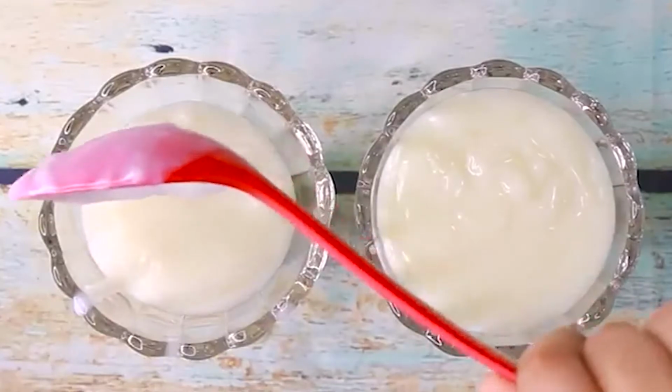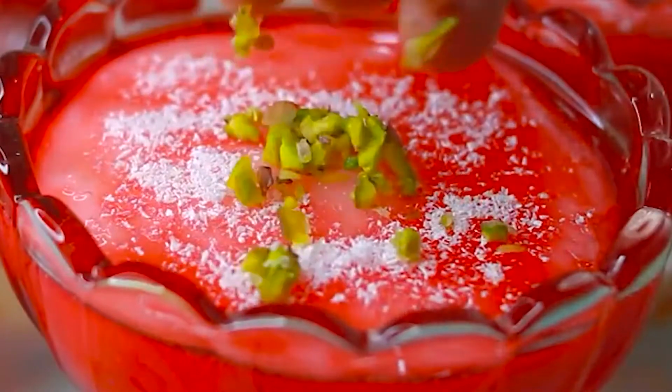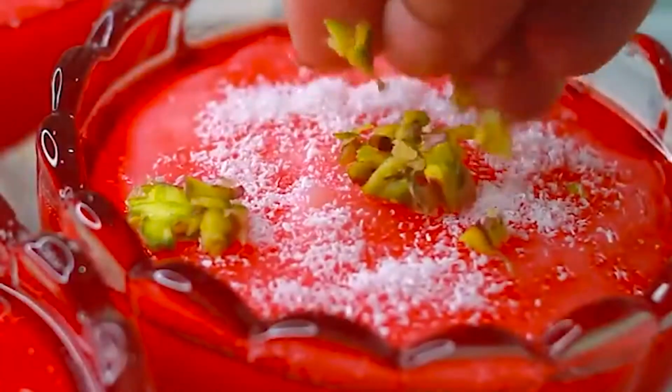Mahalabia is very healthy and takes away all your stress and worries. Arabs love to enjoy it after dinner, and the delight is famous in both adults and children.